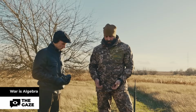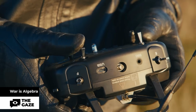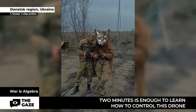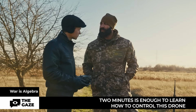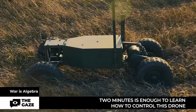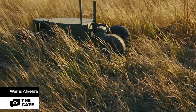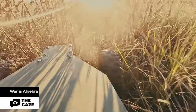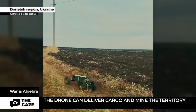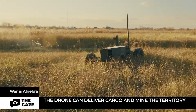How is pilot training? 2 minutes is enough for a person to figure out how to control this drone. Back and forth, left and right, nothing difficult. Can I try it? Yes, of course. You cannot imagine how fast it can go. It's really mobile and it's really fast. Sirko is capable of carrying ammunition, other cargo, evacuation and, of course, laying mines.